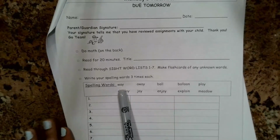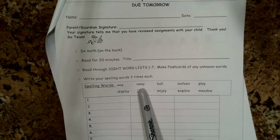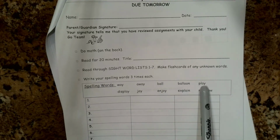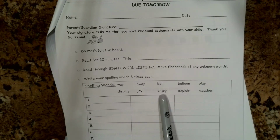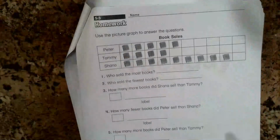Let's read what these words are and see if you can identify any patterns. Way, away, ball, balloon, play, display, joy, enjoy, explain, and meadow. Okay, and then here is your math for your pictographs.